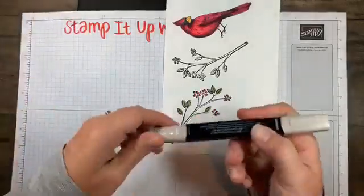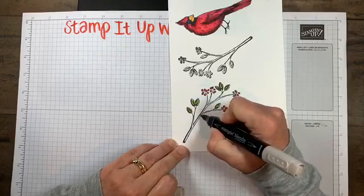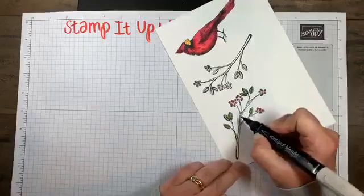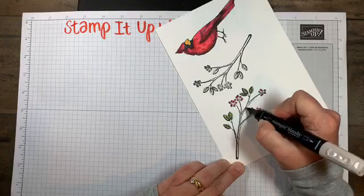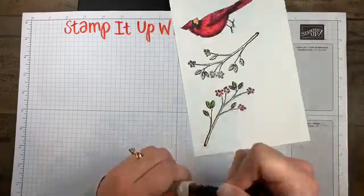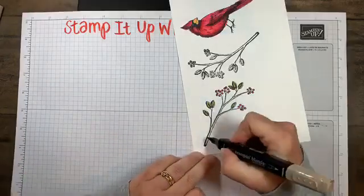And then last but not least, I'm going to come in for my branch. And I'm using Crumb Cake. First, I'm going to just throw, literally, the light Crumb Cake on. You don't have to be too particular about it. And then I'm going to come with the dark. Oh my goodness, there we go.